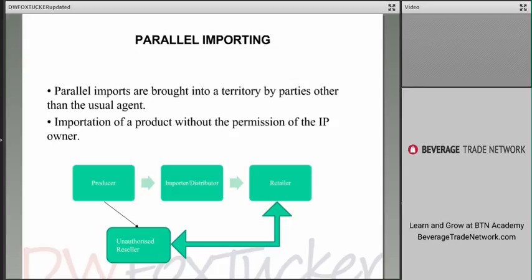The reasons for parallel importation are quite simple. Price. Importers can take advantage of differing price points and profit through arbitrage, and retailers can pick up stock at prices way below what they can get them through proper channels.